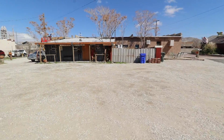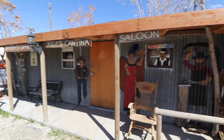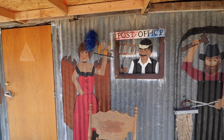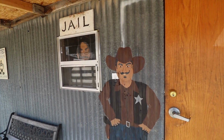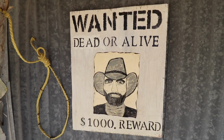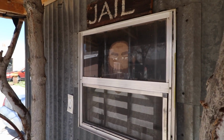Anyway, across the thing over here, check this out. Look at the back side of some of the antique shops. This over here, I love this stuff. Someone has set up their own little miniature Old West town. Look at this. Here's the saloon and the post office, and you got the blacksmith over here. There's a sheriff and a jail with a little prisoner inside. I love stuff like this, and the wind is definitely helping with the mood and the ambiance. Keep your eyes peeled for this guy. There's a $1,000 reward. Oh wait, he's already in jail.